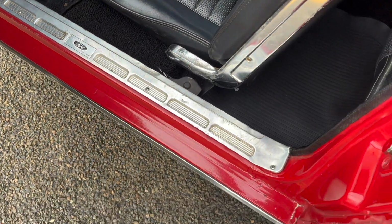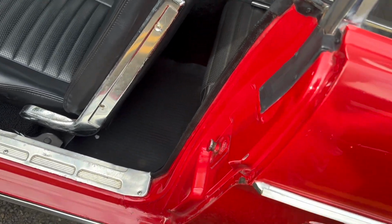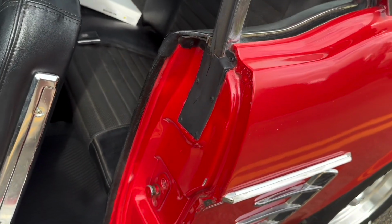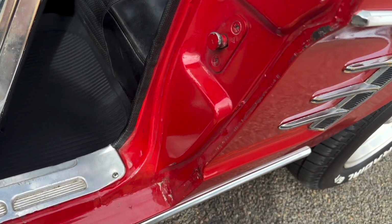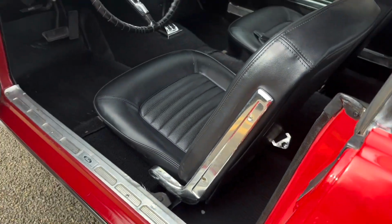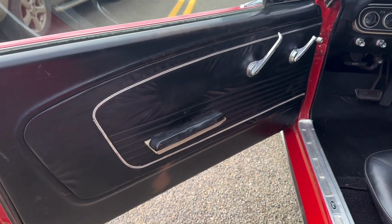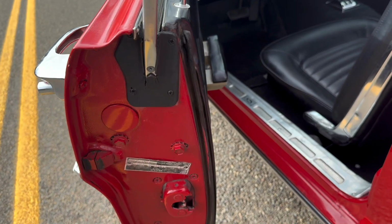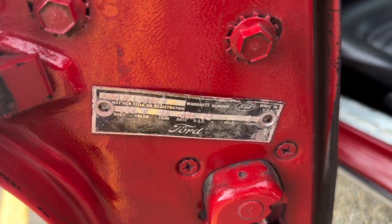Look inside the jamb. Yeah, we're good. See inside this door jamb. It looks good too. A couple little chips and stuff like that. Take a look at the door panel. Looks nice. And you'll see here, original tag.